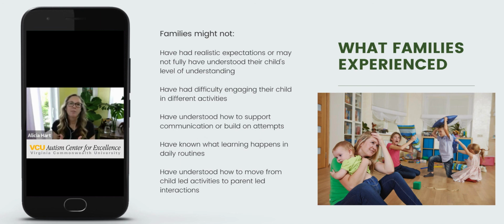So we know how to build on some of those routines that are important to us as families, but we also don't sometimes understand how to build on just daily routines that can actually be connected to academic goals and things that we want to see happen in the classroom, right? So if we're cooking with our child, maybe that's something we don't really understand as a family, how to connect that to counting and measuring and color and all sorts of goals that we would just see in a classroom.